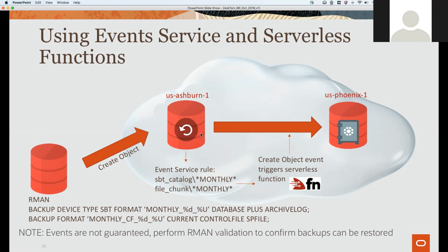It takes the object name that was triggered by this event and copies it over to a different bucket in a different region. And this bucket has no user allowed to access it. The only user or the only object that can access this bucket is this serverless function. So no one has access to this. Or read, write, and delete permissions if you want. This user only had read access.